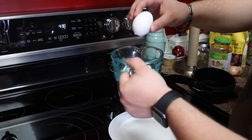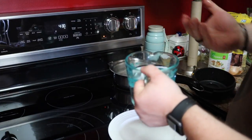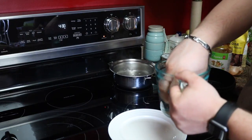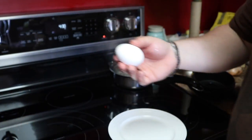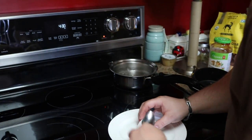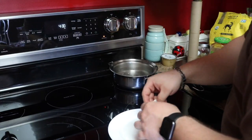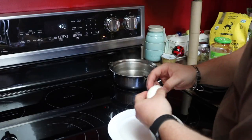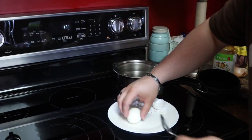The reason for it is to stop it from overcooking way too much, but also so you don't burn your hands when you are dealing with the egg, removing the shell, because that can be very painful. I should know. I tried with the other one. So we're gonna cut it right in half.